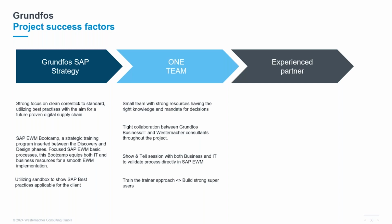Build strong super users, important for the success. Focus on building strong receiving organization. A little bit repeating myself here. And of course, you don't have to choose Westernacher, but having an experienced implementation partner with experience on SAP and industry best practice is important, because then you can lean on something, not going into a big change management and looking at the legacy, rather focus on the future. We believe is key together with Grundfos.